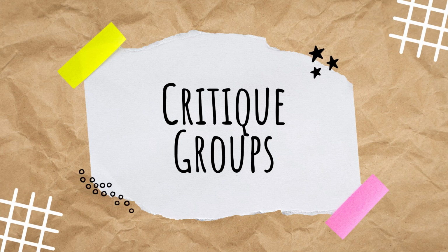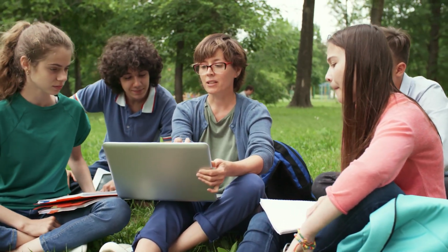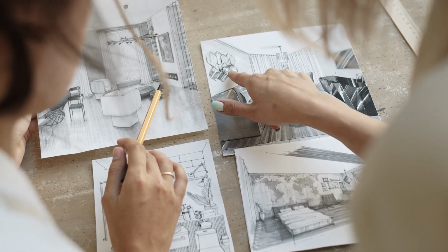Let's dive into editing by talking about critique groups. One of the best ways to improve your story is to join a critique group. This is a group of fellow writers or illustrators who share their work with each other and provide helpful feedback. It can feel hard at first, but having fresh eyes on your story is so valuable. They will catch things you missed, suggest new ideas, and help you improve. And remember, everyone is in the group there to help each other grow, so don't be afraid to share your work.